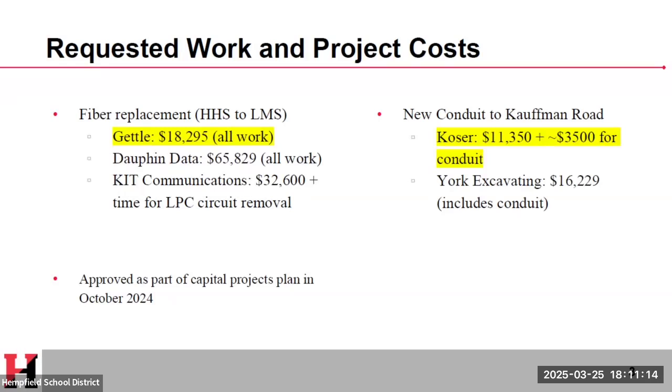Both the fiber and the excavation work are right at or a little bit under the original number, which I think was 35,000 that we had in the October 24 capital plan that this was approved in originally. So I wanted to share this with you tonight, get any questions you might have. But given that the area is already ripped up, I was hoping to proceed with this unless there were any questions or concerns or objections to it.